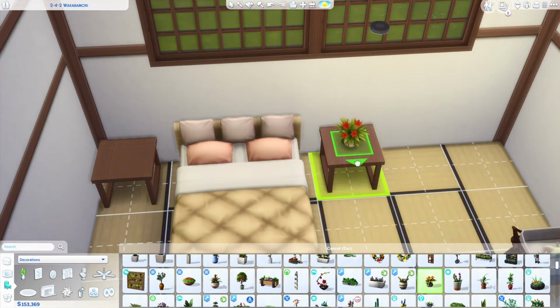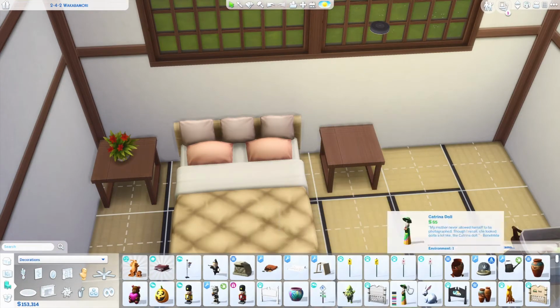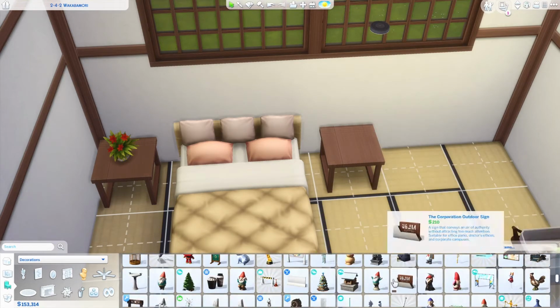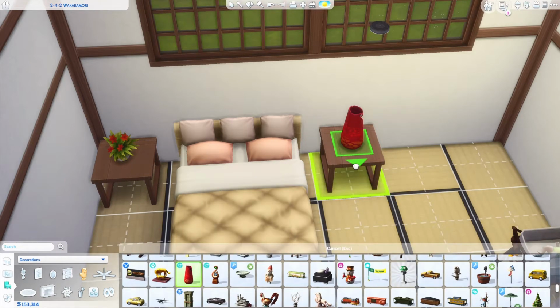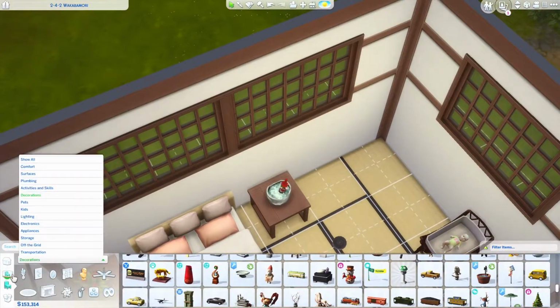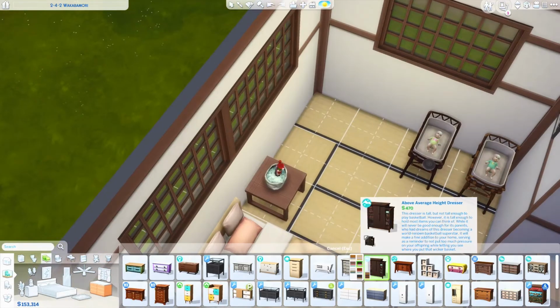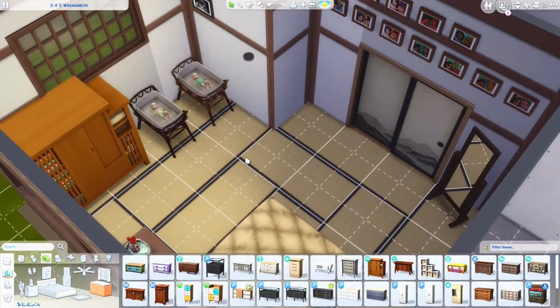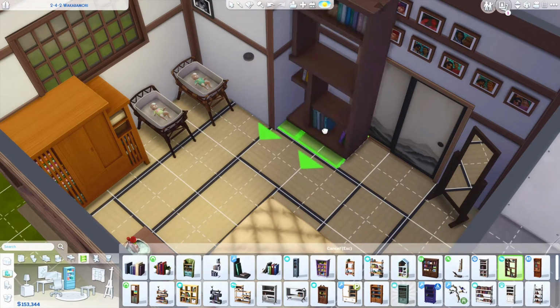And this is the mother's room. The mother's room is very simple. I tried to keep it understated. There are some romantic items in this room, such as the little ice bucket there that you get on a VIP date, and I put that in there because it's very helpful for this challenge, because it gets your Sims in the mood to have some babies.